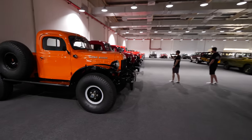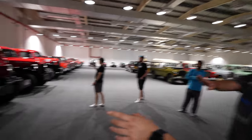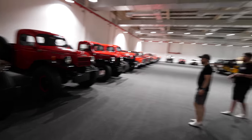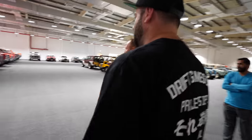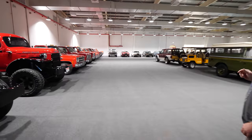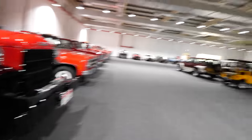I love these Power Wagons here, right? They're very cool. These are all original. All of them are running. All the cars are in running condition. And then the last one is the crazy one. This one, you know, the Gumball. Look at the suspension straight away. The Gumball in America. Yeah.